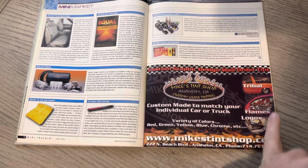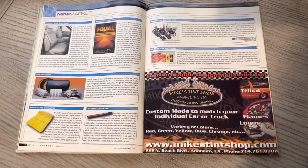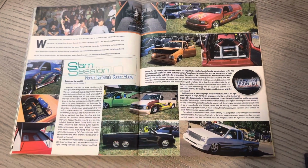Here's Mike's Tint Shop. Of course, a lot of us remember it tied to some of Craig Elder's builds. You got MIC with the new air struts. That started to be a big thing at that time.